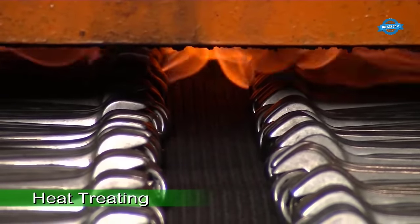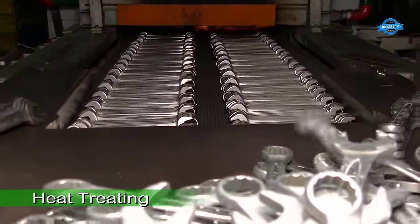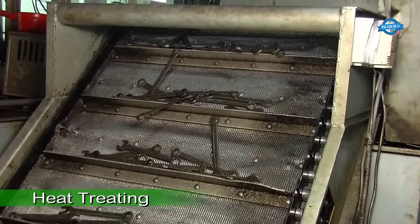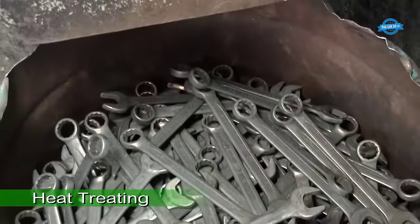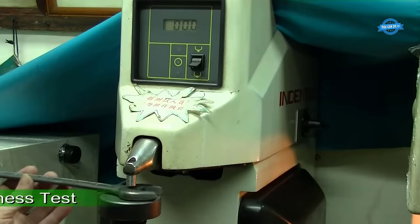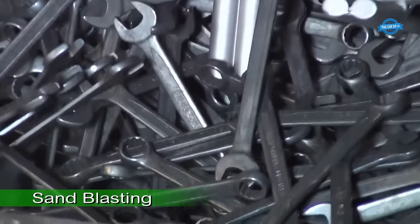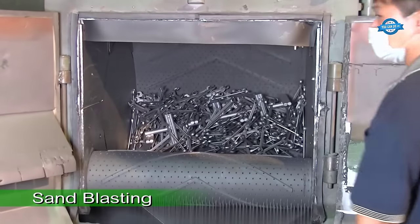Heat treating. After stamping, the wrench goes through the heat treating process to maximize the strength and hardness of the metal. This step enhances the overall durability of the wrench. Sandblasting. Following heat treating, the wrench undergoes sandblasting to clean up the carbonized surface. This process removes any remaining impurities and enhances the effectiveness of subsequent surface treatments.